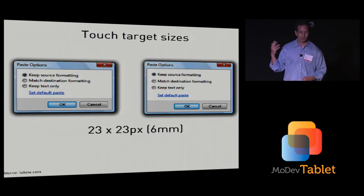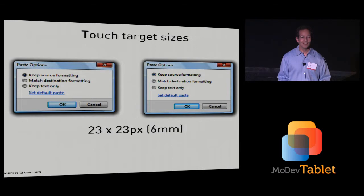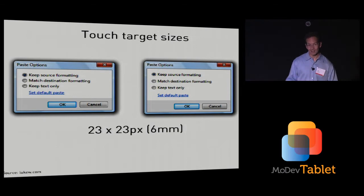So just to give you a sense of what this looks like, the one on the right is a little more touch optimized, the one on the left is not. So we just have to go back and say, have I actually got these things in that kind of format?